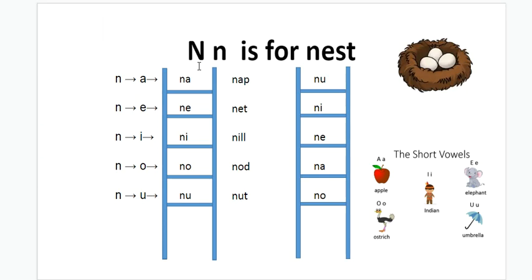Next consonant we're going to do is N. N says n as in nest. And reading the blends, n, a, na, nap. N, e, ne, net. N, I, ni, nil. N, a, na, nod. N, a, na, nut. Going up the ladder, na, ne, ni, no, na.